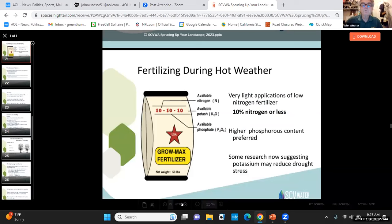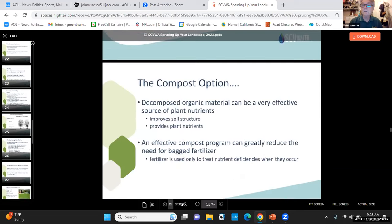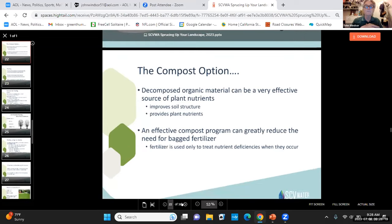So this one right here is called a balanced fertilizer, a 10-10-10. This is probably one of the most popular fertilizers there is. A 10-10-10 can be used on just about everything. And the numbers indicate, once again, the available nitrogen, potash, and phosphate. And some of the 10-10-10s also have the calcium and magnesium and iron and zinc and other things we need.